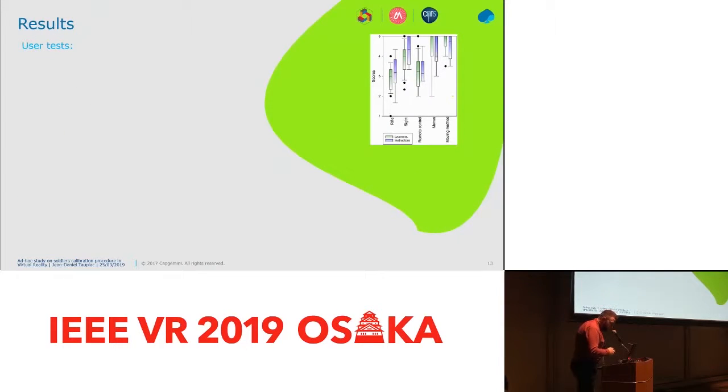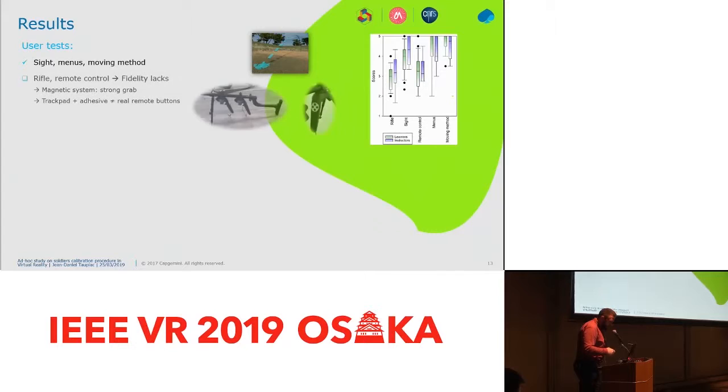So here are the results. For the user test, as you can see, the menus and the moving method were well rated, but we have a moderate rating for the rifle, the remote control. We have seen some fidelity lags with these off-the-shelf devices.